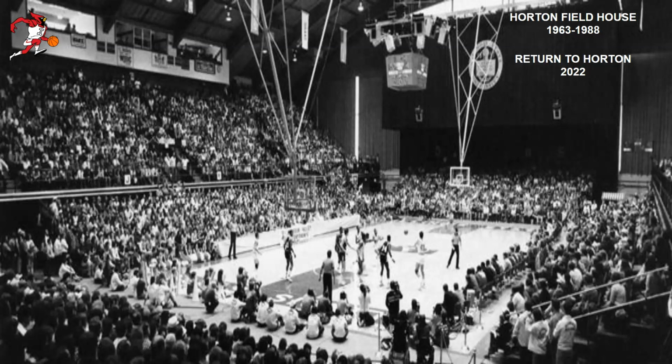Today we head to Horton Field House, the home of Redbird basketball from 1963 through 1988, and where the Redbirds just returned for a turn-back-the-clock game after a 34-year hiatus.